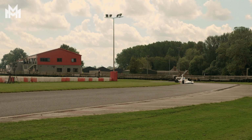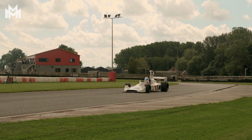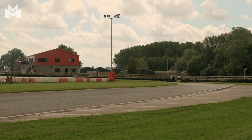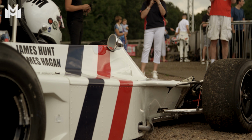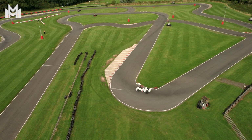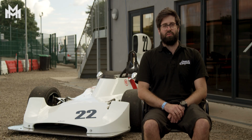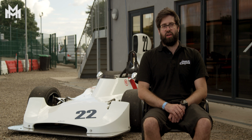The car itself is just so raw. You're such a part of the car, being a manual transmission. There are no driver aids, you've got no ABS, you've got no power steering. It's just so raw, you feel everything. It's exhilarating. You can see why there's such a strong market for these things. They're so good. There's no real words for it. I've never driven anything else like it.